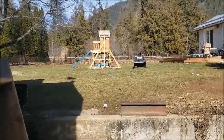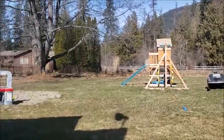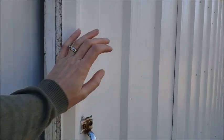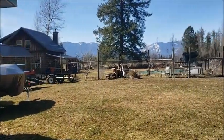And if we go out this way, so this is the back of the house, and this is the side of the workshop. There's a little bit of a tool shed here, which is fantastic for more storage, because let's face it, we always need storage, right? Lots of storage here. And yeah, let's go to the cabin. I can't wait to show you that.